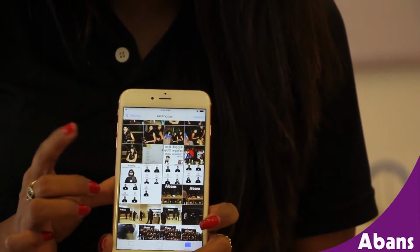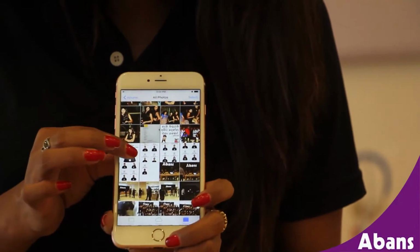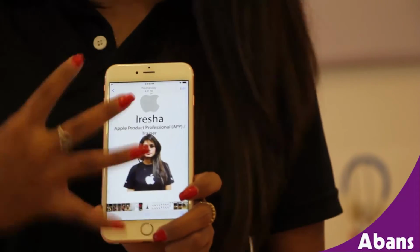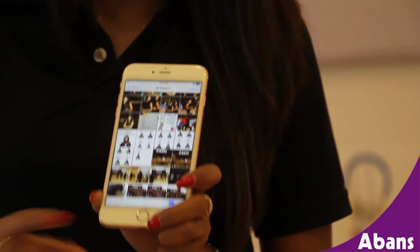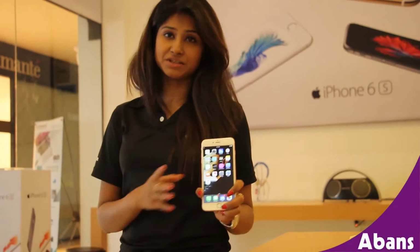If I just leave it over, I don't have to open it. I just get an idea of what it is. But if I do want to open it, I just press harder. That takes me back into the picture so I can see it better, and then I can make changes or whatever I want. That's actually a feature called Peek and Pop, newly introduced on the S series.